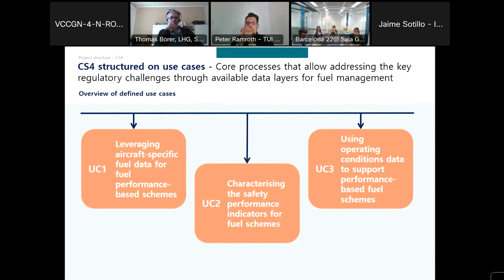The second one, we will focus on this characterization of the safety performance indicators. As I mentioned, we are in an industry where, you all know, safety is first. So it was worth having one use case only focused on investigating and researching more this particular aspect. And finally, another use case supporting the research on using operating conditions data to support these fuel management schemes. Okay?